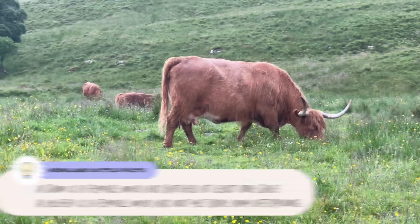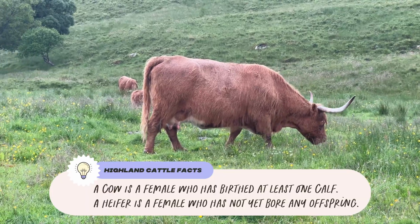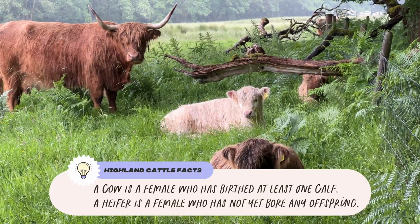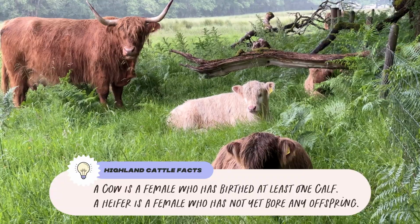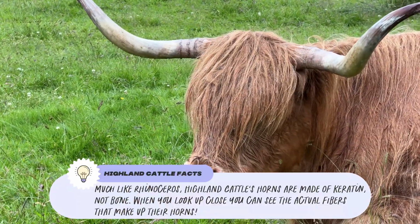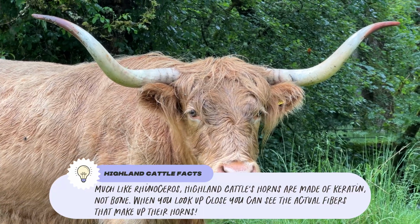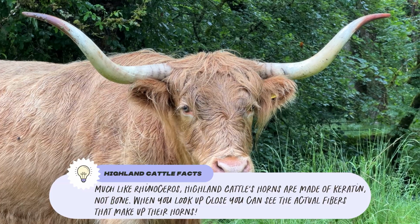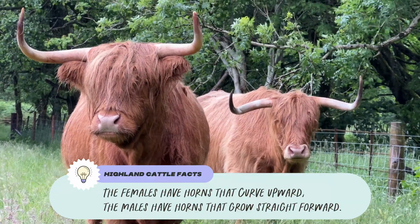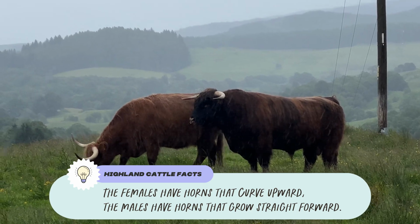We interrupt this Scottish Highland cattle story to bring you some Scottish Highland cattle facts. Number 1, a cow is a female who has birthed at least one calf, and a heifer is the name of a female who has not yet borne any offspring. Number 2, much like a rhinoceros, Highland cattle's horns are made of keratin, not bone. When you look up close, you can see the actual fibers that make up their horns. Number 3, the females have horns that curve upward, and the males have horns that grow straight forward.